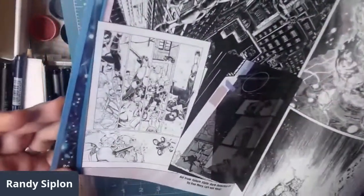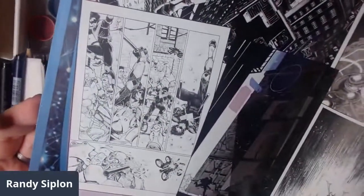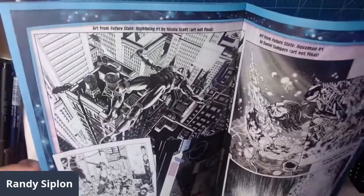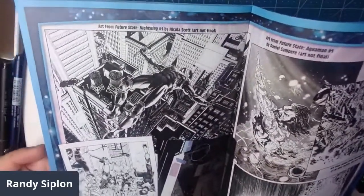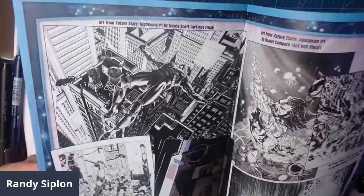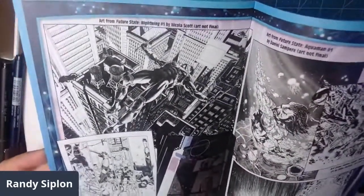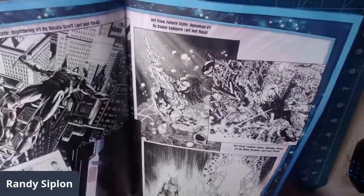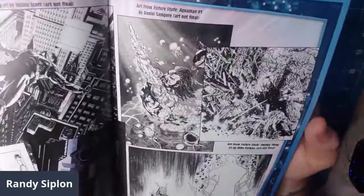All right, and here's some art from Future State Nightwing #1 by Nicholas Scott, and it's good. Again, probably not something that I would buy, but it's definitely good. That panel has a really cool city perspective. It's nice.